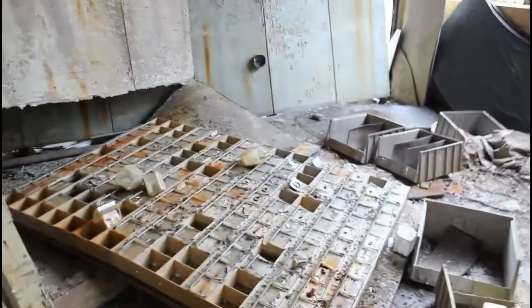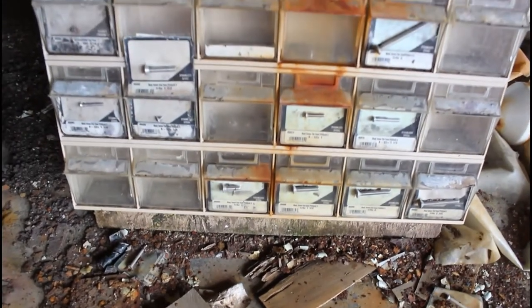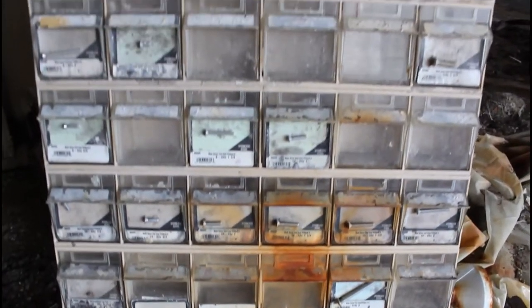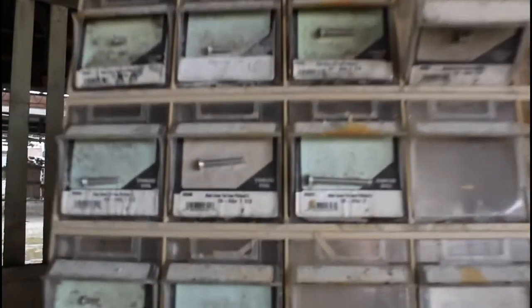Yeah, it was all organized. That's really cool because some of them, you can still see them on there, those washers. That one's still the outline of a screw. That's crazy, that's really cool. This one still has all of them intact. Almost. At least the ones that still have most of the stickers on them. Still have what they were.